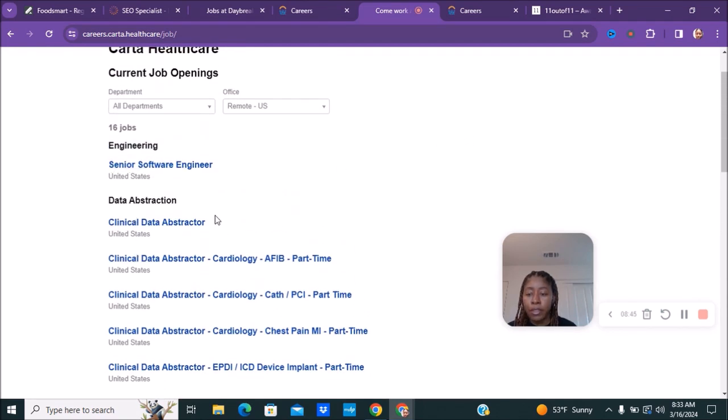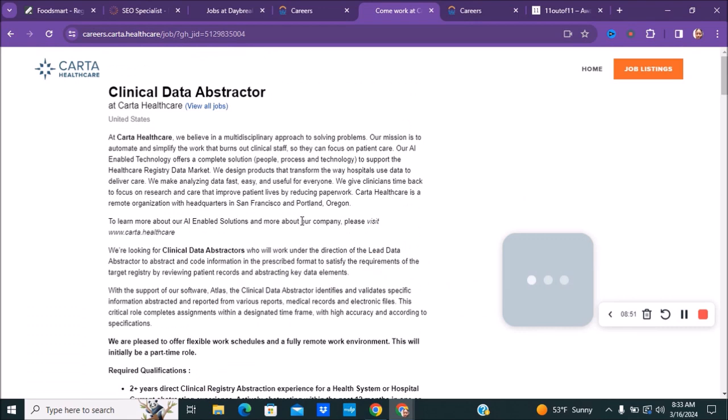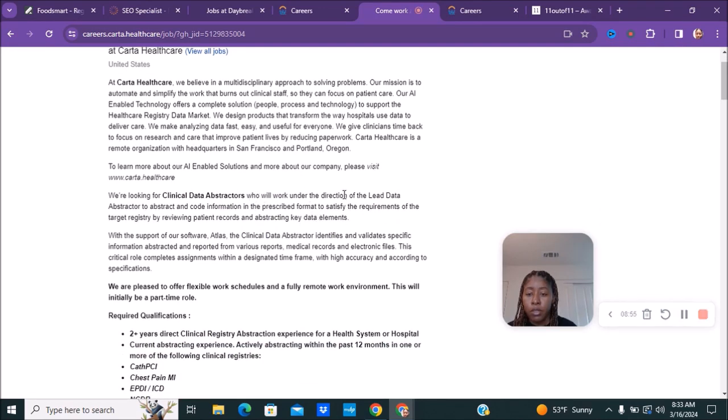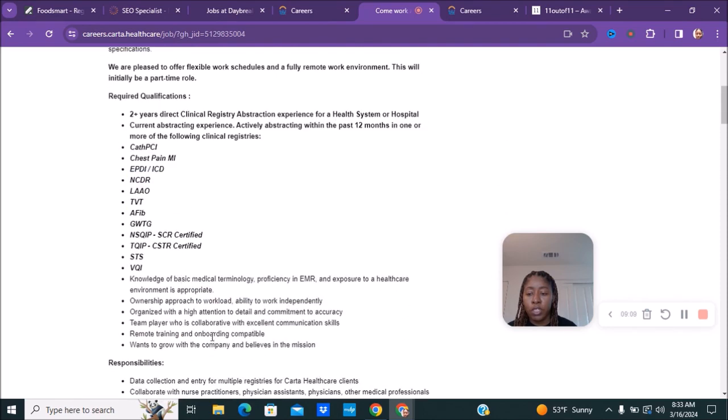Let's look at the clinical data abstractor. Okay, here is what the job entails. You guys can read all of that. We are pleased to offer flexible work schedules and fully remote work environments. This will initially be a part-time role. So here are the different requirements and qualifications that you need.